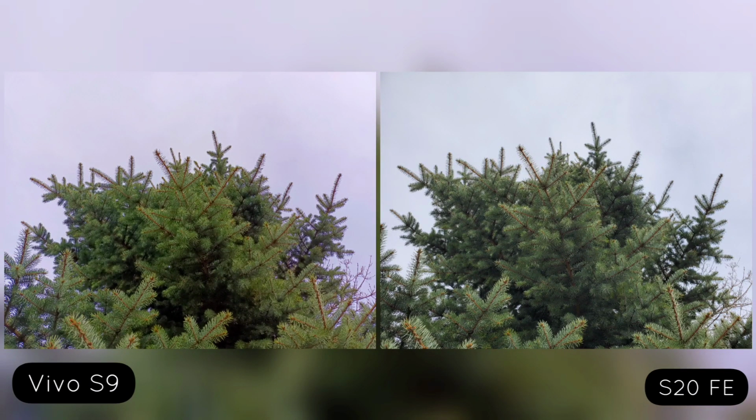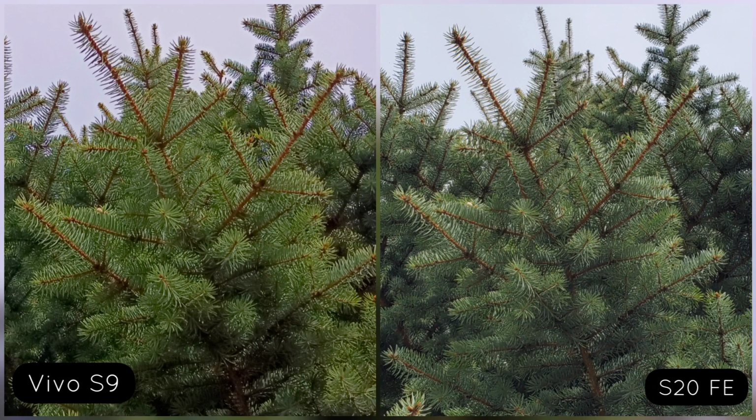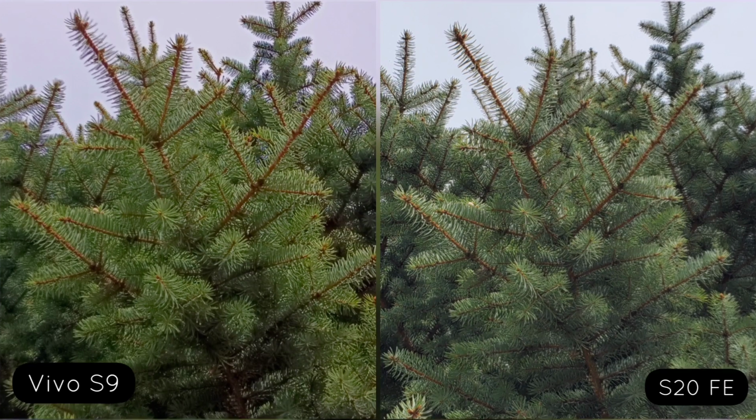Next is green and sky, and this is a good example since today it is cloudy. Vivo S9 as always produces a more saturated green and is more pleasing, but looking at the sky, it produces a purplish color, while S20 FE has the natural color of it. It's a personal preference. I can say that everyone will love the natural look, though some of us want punchier nature colors. So it's a tie for me.